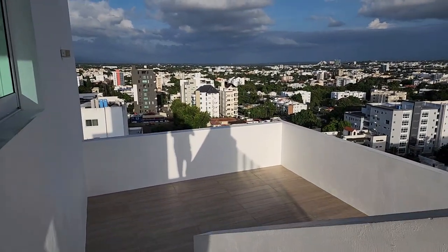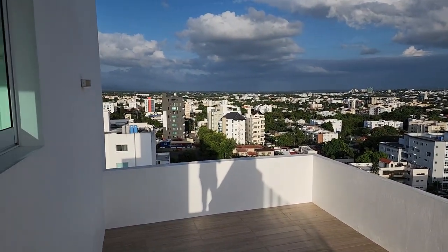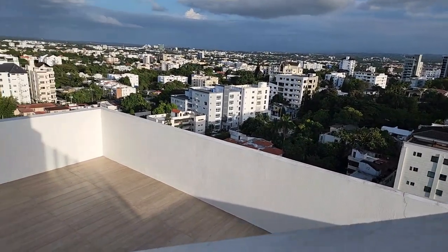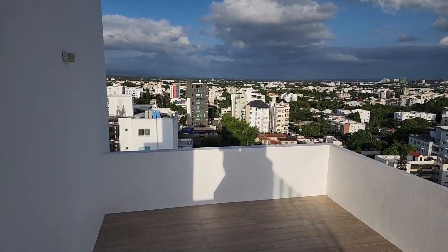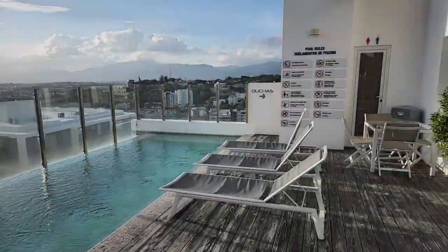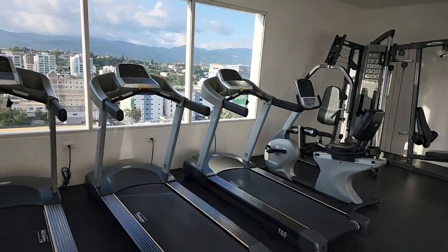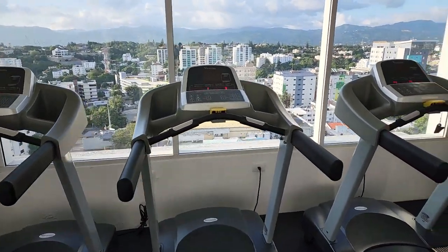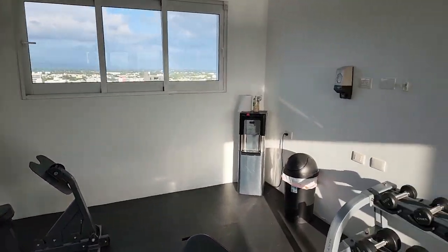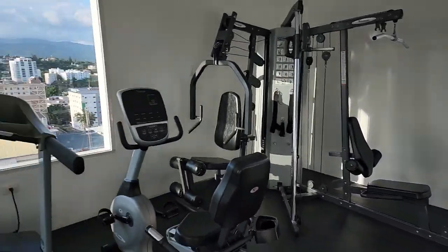Oh, look at that view. Look at that view. This is one of the tallest buildings, it looks like, in Santiago, or in this area. Got a little area you can do a little dancing, a little DJ, set up a little party. They got a shower, duchas. Got a little gym. Gym with a view of the mountains. It's not bad, not bad at all. We got your weights here. This is nice.